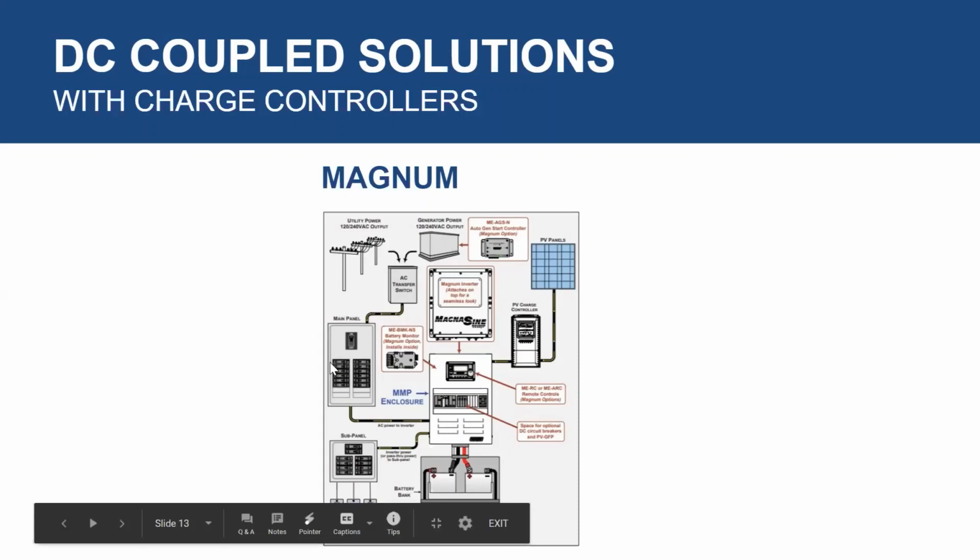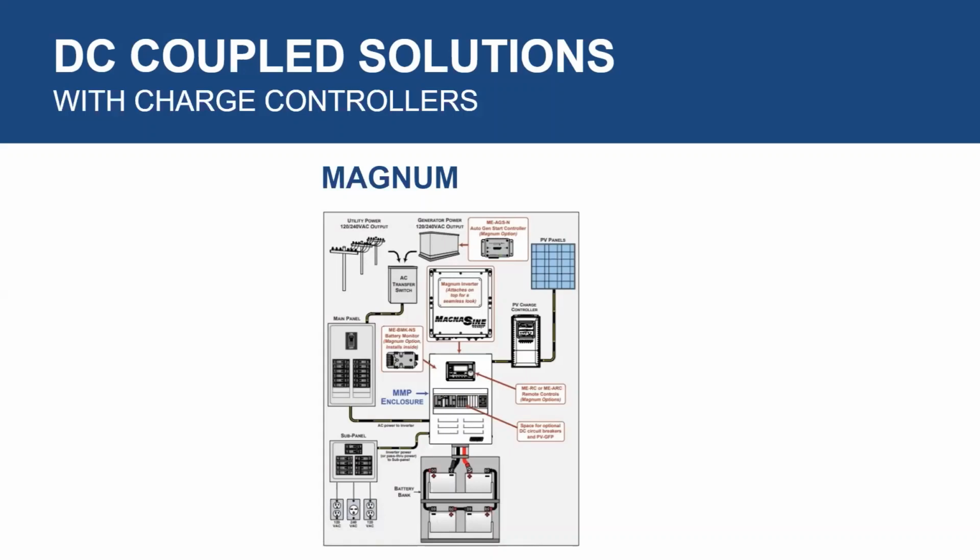So again, really similar to our Outback Radian or our Schneider setup where you have your inverter, then your separate load center, and your separate charge controller, your traditional 3 main component setup. Here is their auto generator start add-on, their battery monitor add-on, and then the remote controls are the RC or the ARC.